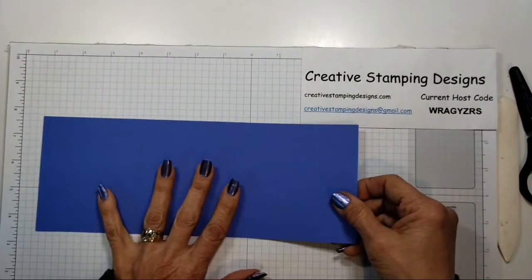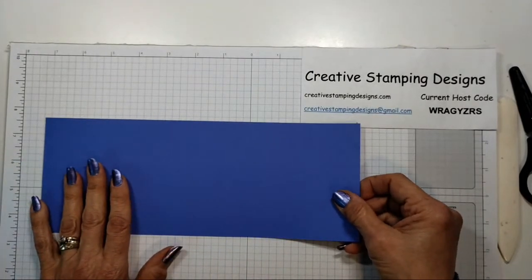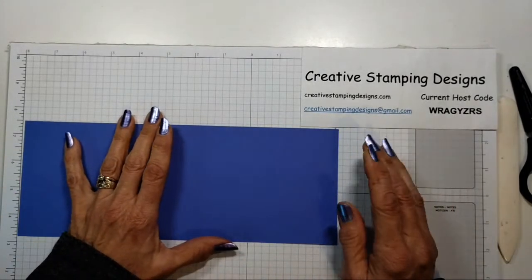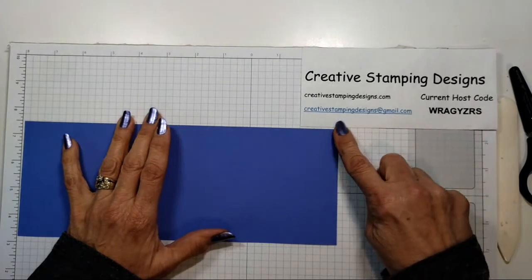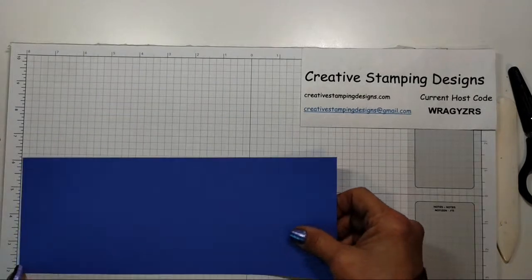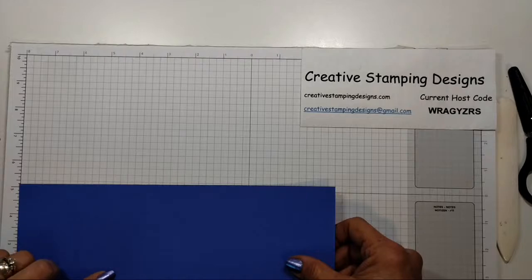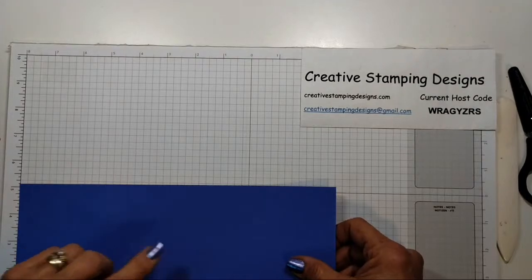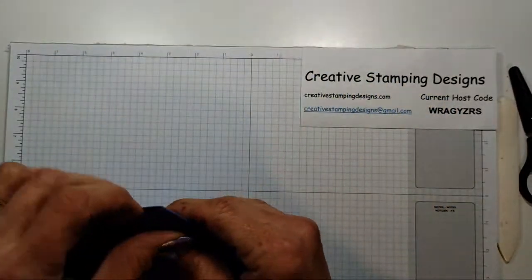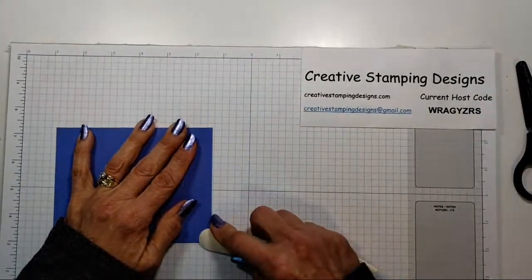All right, so I have a panel of, we're making a bay window card. I have a panel of Orchid Oasis, which is 4¼ by 11. And I already pre-scored it at, let's see if I remember all this. Actually, I'm going to cheat. It's scored at 1/4 inch, 1½, 3¼, 4½, and 5½. All these measurements will be on my blog on Friday, creativestampindesigns.com. They will all be there Friday for you.